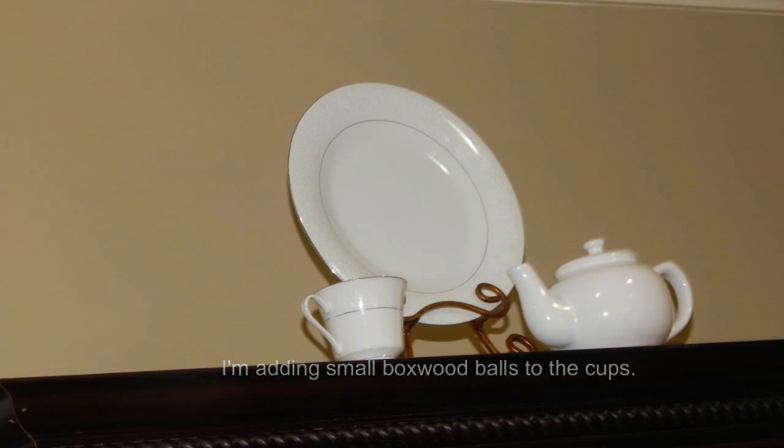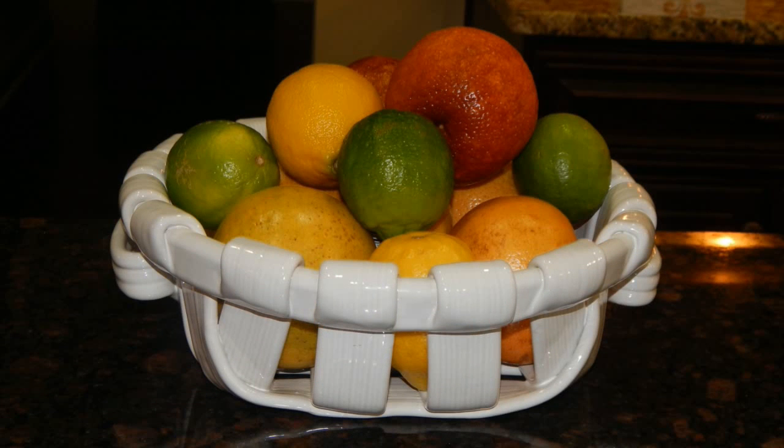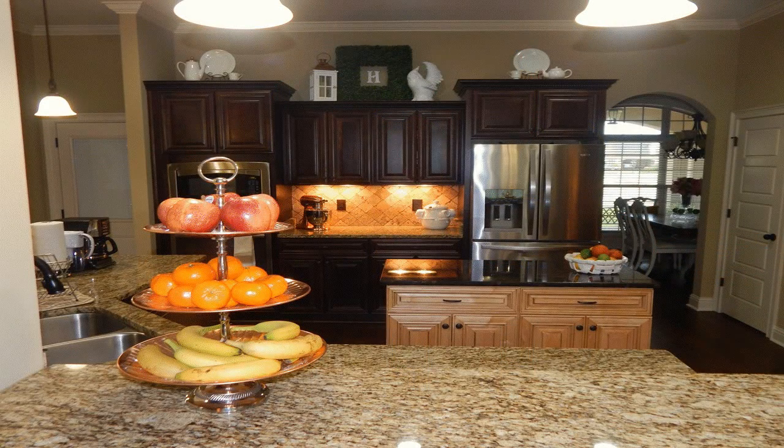This white ceramic basket is perfect for staging all of my fruits that I love to squeeze into water or just dive into. On the opposite side, on the bar, you see apples, oranges, and bananas. This is what my husband grabs when he's headed off to work, and I love having it right there for him to get. I purchased that 3-tier copper and silver tray from At Home last summer.